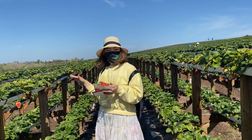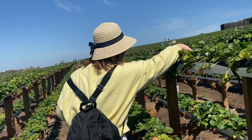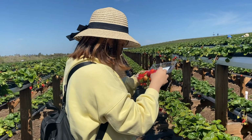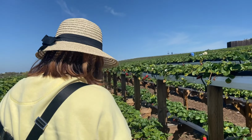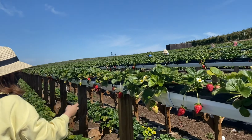For whoever is gonna come strawberry picking next, if you're taller, always look on the top row because we have the biggest and the reddest strawberries there. Yay! 좀 더 내려가봐. 더 빨간 색깔 많이 있다. And like for all of the top rows, even the tops are all red.